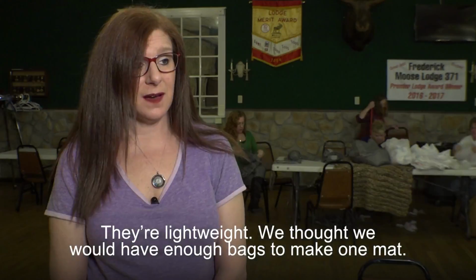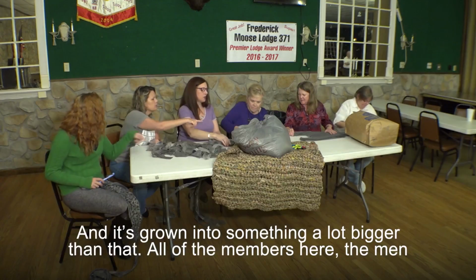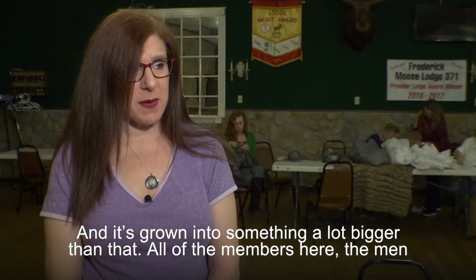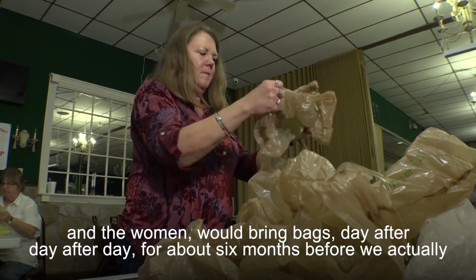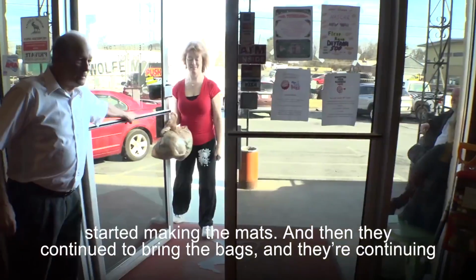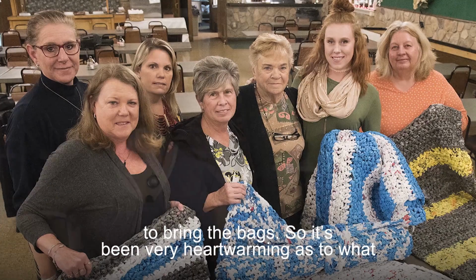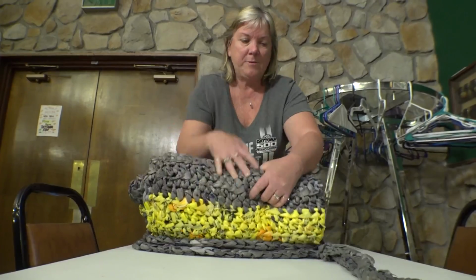They're lightweight, and we thought we would have enough bags to make one mat, and it's grown into something a lot bigger than that. All of the members here, the men and the women, would bring bags day after day after day for about 6 months before we actually started making the mats. And then they continued to bring the bags, and they're continuing to bring the bags. So it's been very heartwarming as to what we've been able to do for the community through this project. It's like rolling dough.